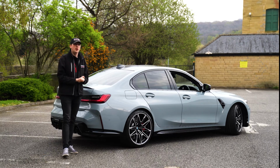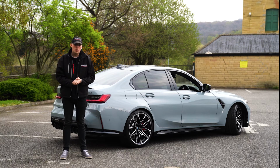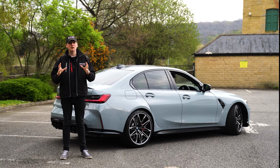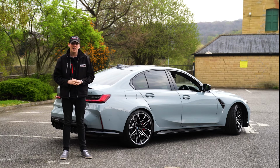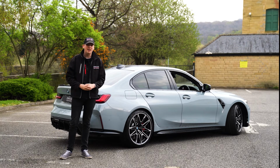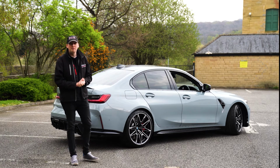Press that M Sport button. Not only is the outside covered in carbon, but the inside is as well. We have full carbon interior, full around the steering wheel. It looks absolutely premium and feels it too. I love this car, so let's jump in the car right now, take it for a little drive, talk about the driving experience that you get, and let's explore this car in a little bit more depth on the road.